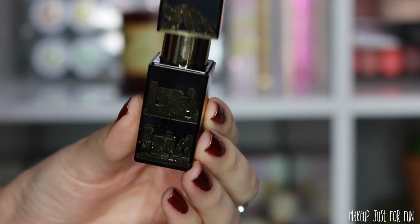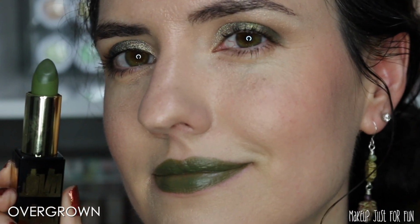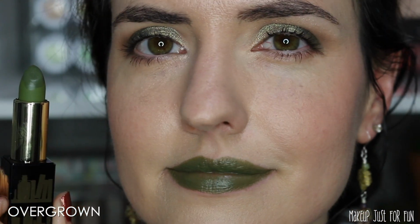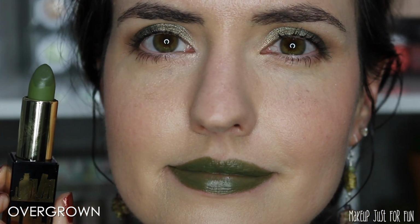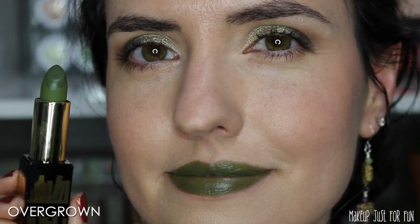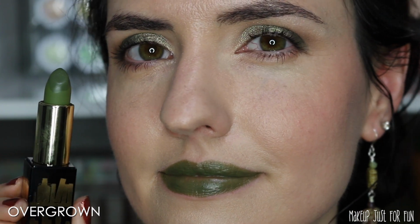It's not a super strong, overpowering scent. It's just a very subtle, fruity, sweet scent, and it's very appealing. I think even those who don't love fragrance in their makeup won't mind it because it is so soft. Now we're going to look at the lip swatches.